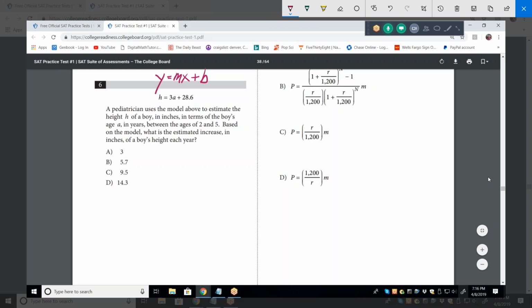That's why they spend so much time in school teaching you about slope, is because it's not just a line on a piece of paper, it's the rate of change. Calculus is all about slope, only it's instantaneous slope. Well, what's the slope in our formula here? That's the rate of change on a yearly basis. That's the answer. It's that easy.